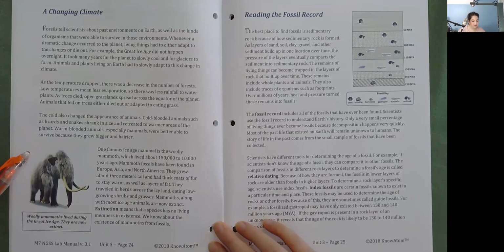One famous Ice Age mammal is the woolly mammoth, who lived about 150,000 to 10,000 years ago. Mammoth fossils have been found in Europe, Asia, and North America. They grew about 3 meters tall and had thick coats of fur to stay warm, as well as layers of fat. They traveled in herds across the icy land, eating low-growing shrubs and grasses. Mammoths, along with most Ice Age animals, are now extinct. Extinction means that a species has no living members in existence. We know about the existence of mammoths from fossils.